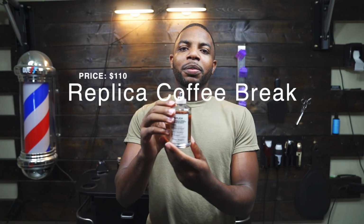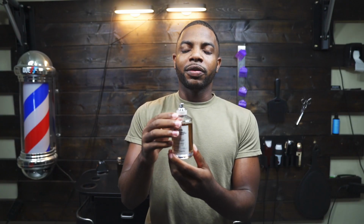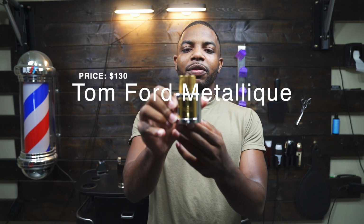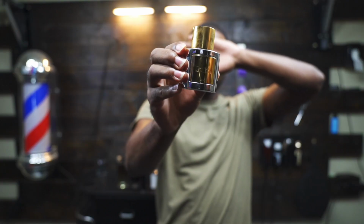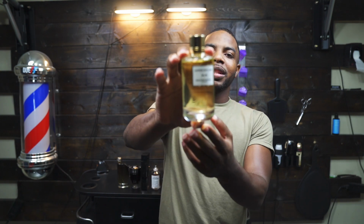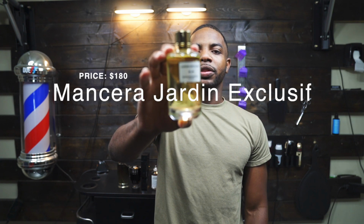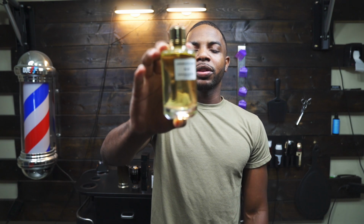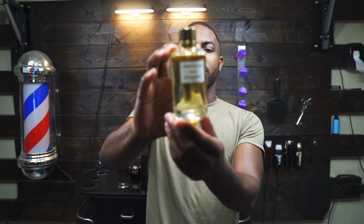So here in my hand I have Replica by Maison Margiela, and this is a unisex fragrance, and it smells like coffee, chocolate, and vanilla, and this costs about $110. Right here I have Tom Ford Metallic, and this is a unisex fragrance, and this costs about $130. From the House of Mancera, we have Jordan Exclusive, and this is a unisex fragrance and it's good for year-round, day or night. Has notes of floral, white floral, and this costs about $180.